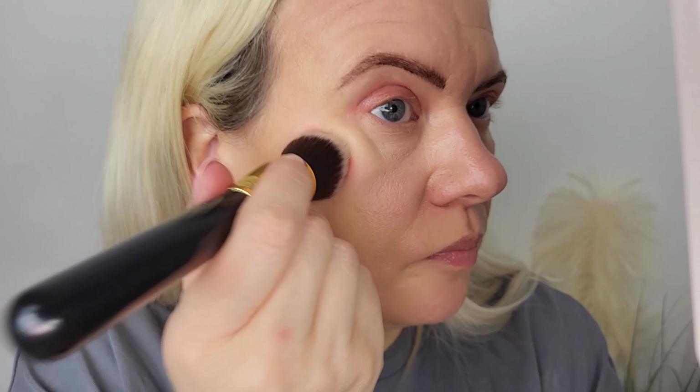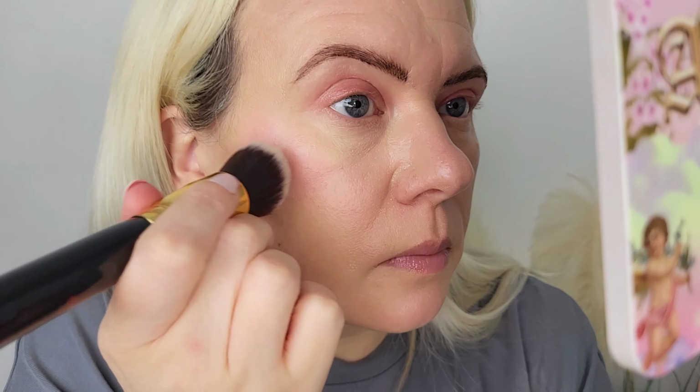So just like that, we've got a really nice subtle wash of a pinky peach colour just there. Fantastic. And then I'm going to pop some on my cheeks as a blush as well. But as I say, because it's got that kind of shimmer in it, it also acts as a bit of a highlighter. I'm used to the Rare Beauty blush, which is really pigmented. It's nowhere near as pigmented as that, but it's still very pretty and buildable.